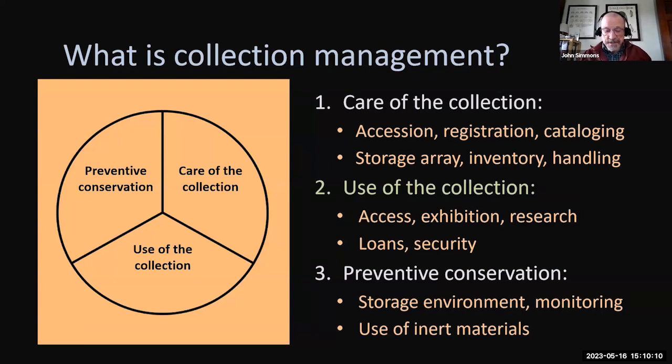Another way to think about this is to consider the collection management tasks in three rather broad categories. The care of the collection includes accession, registration, and cataloging of objects, keeping the collection storage array in order, the way we put things in storage, periodic collection inventories, because it's important for us to know what we have and where it is, and also providing good, clear instructions for how to handle objects. The use of the collection includes access to the objects and the information about them, making the objects available for education, research, and exhibition, loans to other museums, and security of the collection.